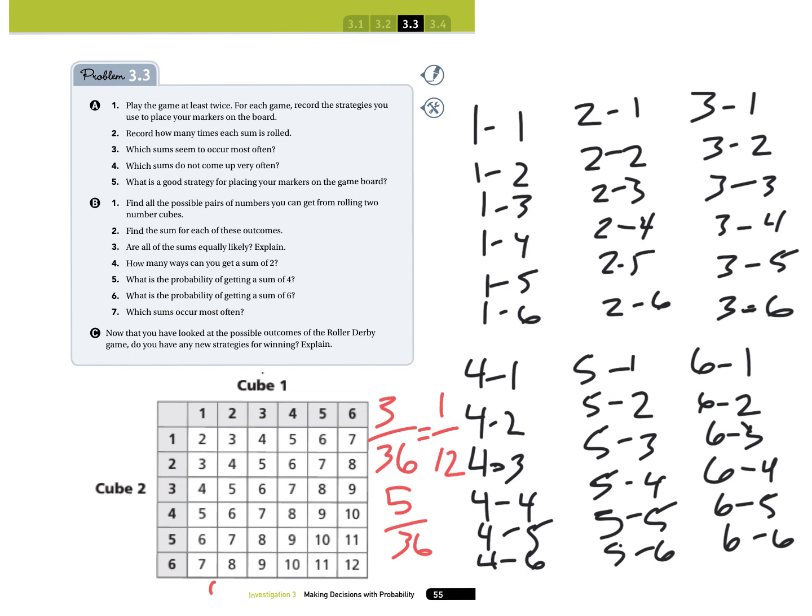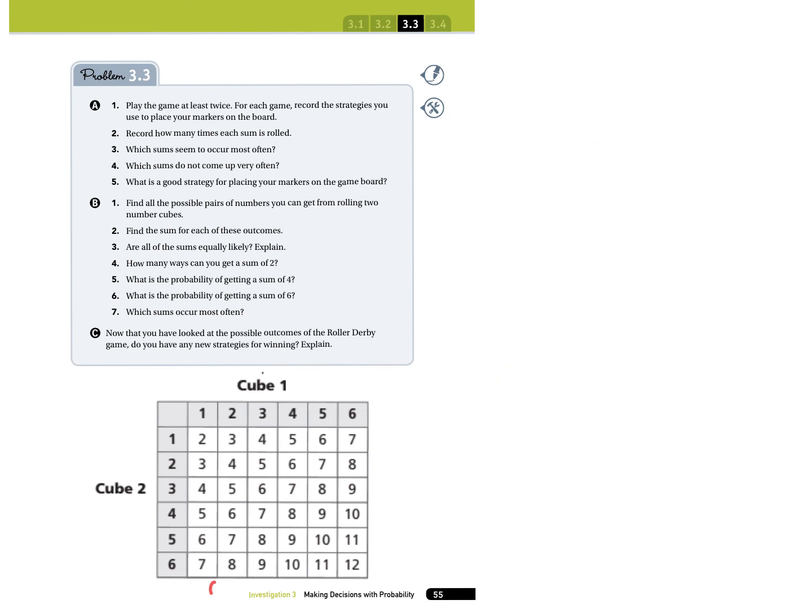All right, let's take a look at part C. Part C says, now that you've looked at the possible outcomes of the roller derby game, do you have any new strategies for winning? Well, I think that there are many ways that you could go about trying to win, but the key here is to try to get those middle numbers, the 6, 7, and 8. So try to cluster your markers toward the middle, and that should theoretically help you win the game.